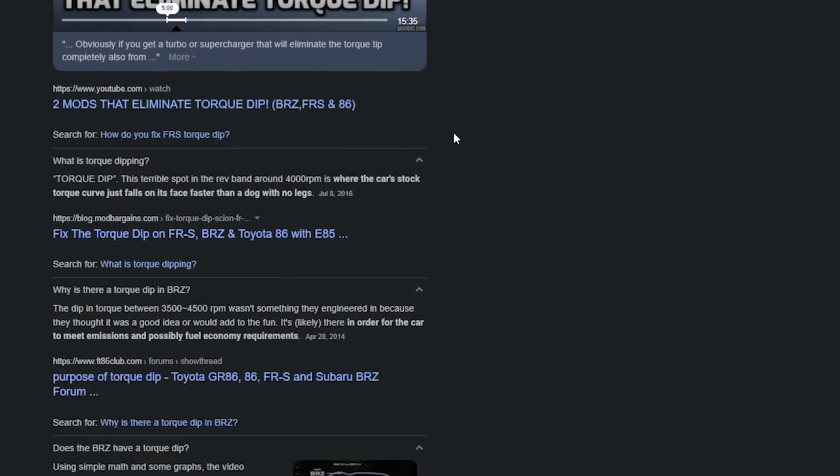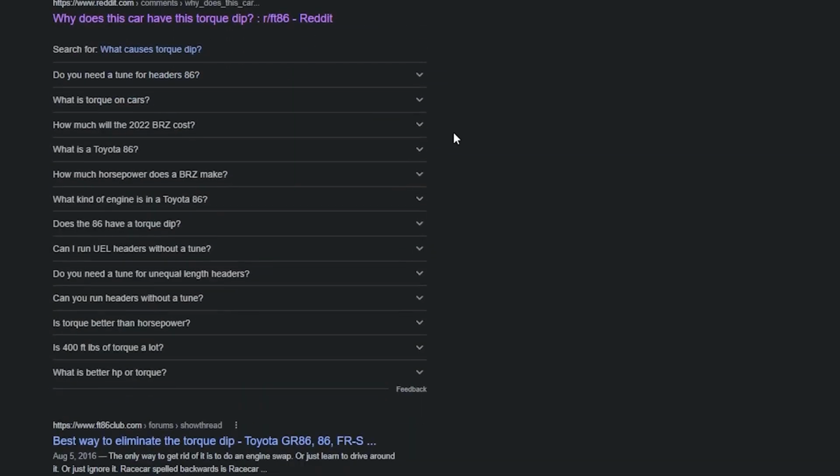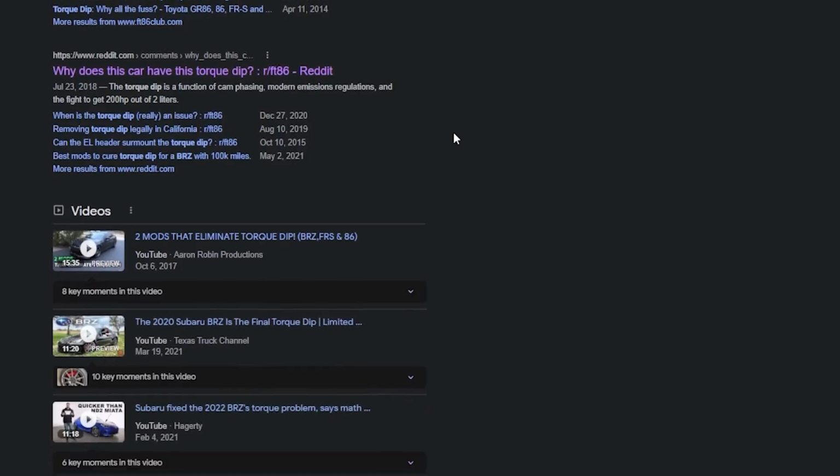So for us, the next thing that we're gonna cover is those positives. Let's get right into it. First thing on our list of positives is gonna be the removal of the torque dip that they had reported from the previous generation. Now, if you've ever driven one of these, you notice that it kind of falls off in that upper RPM range.